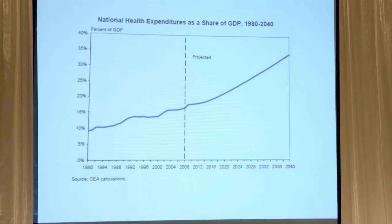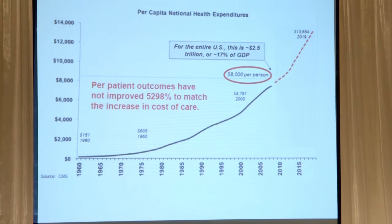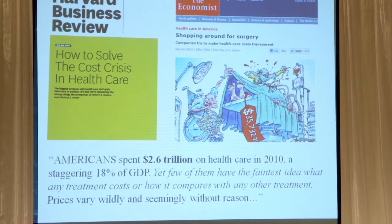And in that regard, most of you are familiar with a graph like this. So with respect to our healthcare expenditures as a share of GDP, with respect to our expenditures in a per capita context, healthcare expenditures are going through the roof. The fact is that we're now up to almost $3 trillion with respect to what we pay in America for health care, and the value of this care is being seriously questioned by virtually all stakeholders.